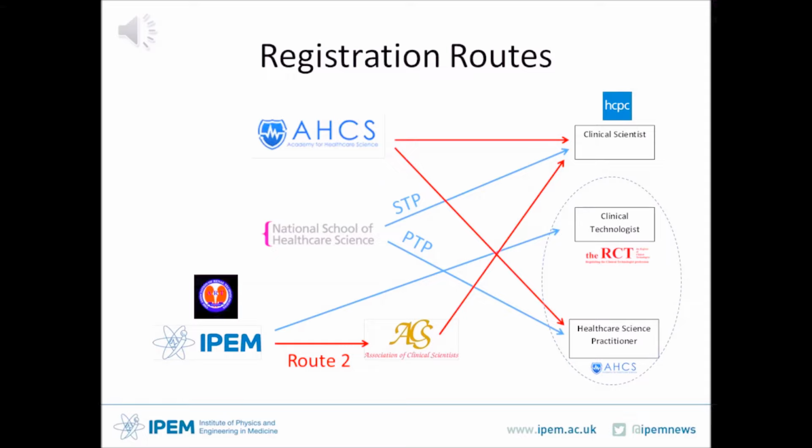IPEM also run an equivalence route, where candidates can submit a portfolio of evidence. They have to meet certain objectives and submit that portfolio to the Association of Clinical Scientists. An oral examination will then be conducted to assess whether that candidate meets the criteria, and on successful completion, the candidate can be registered under the HCPC register as a clinical scientist.